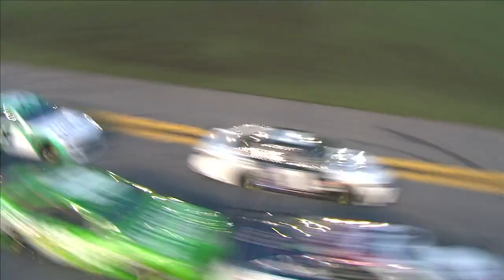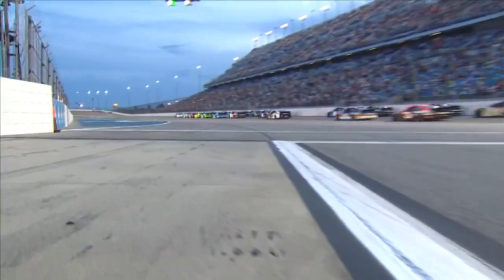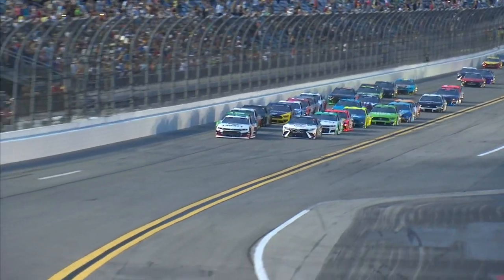Outside line, very, very tight. Really, really close bumper to bumper. That should create a little bit more energy. That inside line, a little bit of a space between each car.